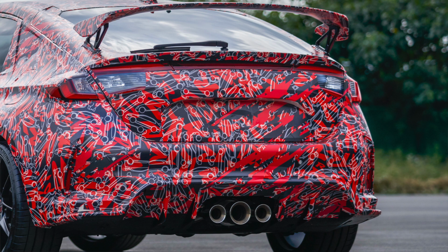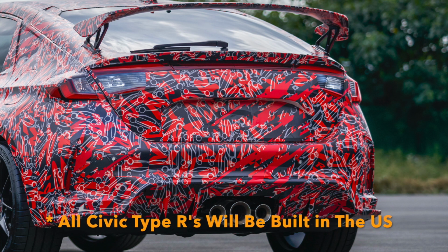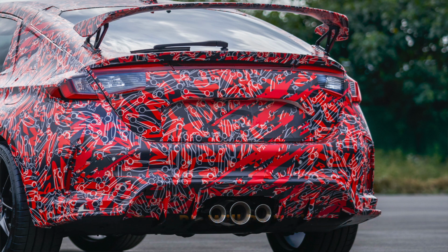And I'm sure most of you know that the plant in the UK, the Swindon plant, has closed down already, and all Civic Type Rs for the North American region will be built in the United States. They won't be built in the UK. For the Japanese domestic market, they will have their own factory, where the Civic hatchback that's sold in Japan is currently built. So the Civic Type R will be built in two different plants, one in Japan and one in America.